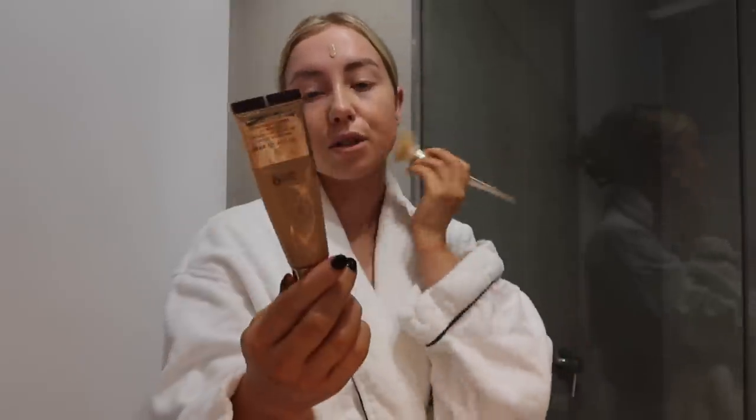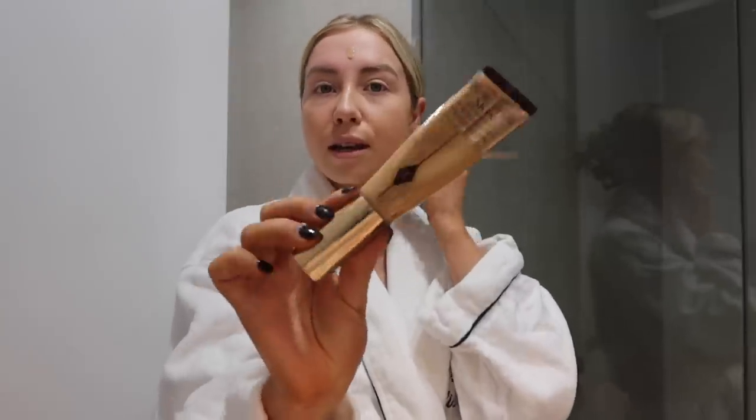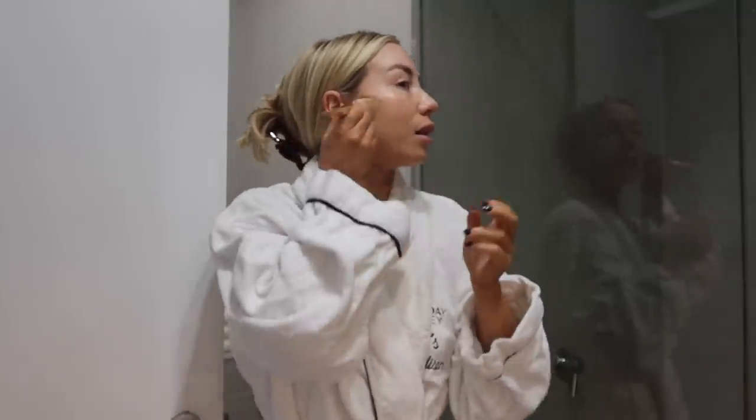For foundation today, I'm just using the Charlotte Tilbury Beautiful Skin Foundation. This is the shade 6. And it's a really nice light foundation. It's not too heavy on the skin. You can kind of see it there. It's just very light. It just gives a nice coloring.